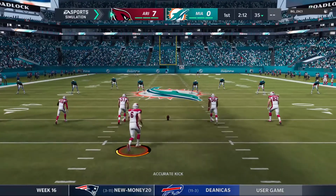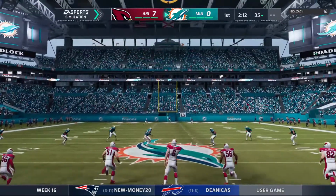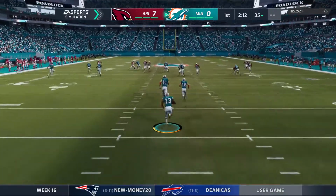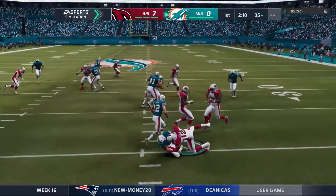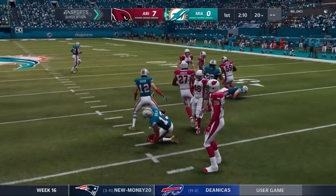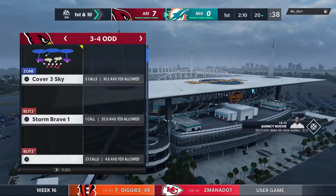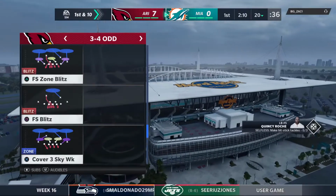Set now to kick this one away, and off it goes. That'll be taken about a yard deep. And that decision to bring it out ends up not being a good one. Costs him about 5 yards as he's tackled at the 20. 10 at their own 20-yard line.